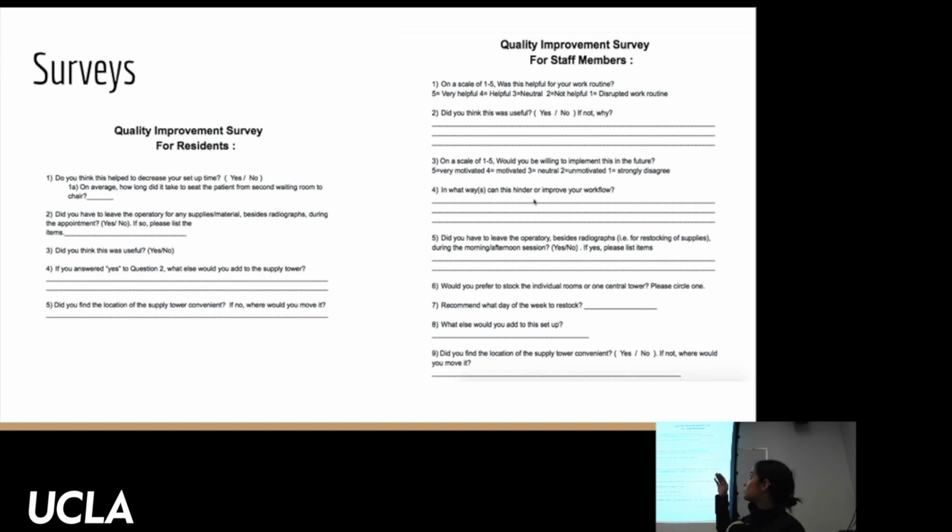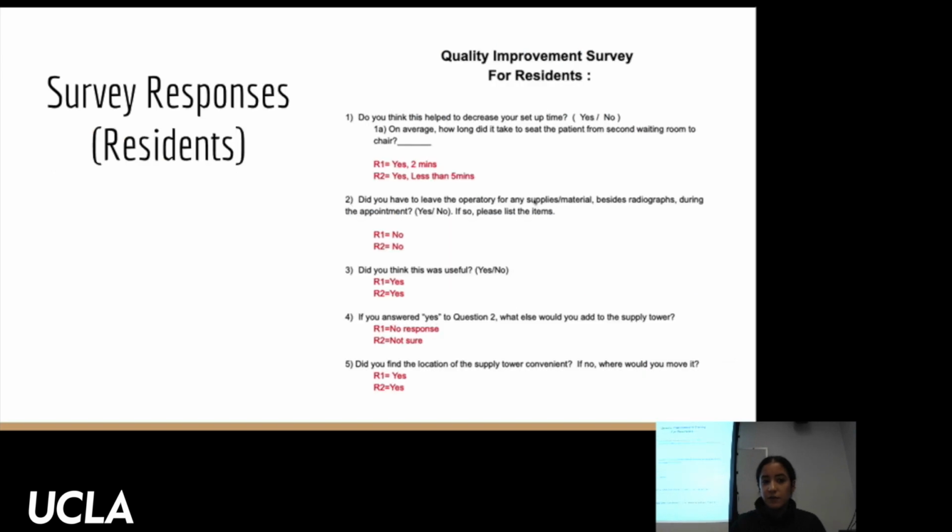And then the questions for the staff members, because they would tend to hold the majority of the responsibility as far as filling the carts, we made it a little bit longer. And I'll just show you the results instead of reading through it like this. Okay, so the survey responses for residents.